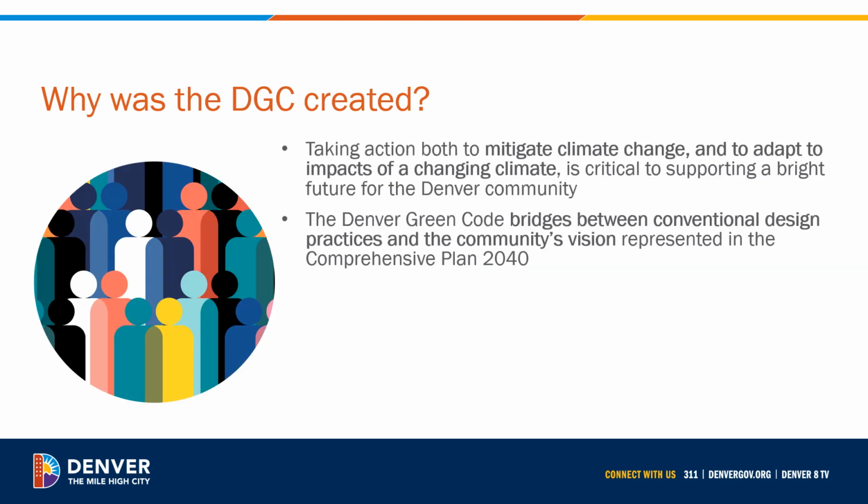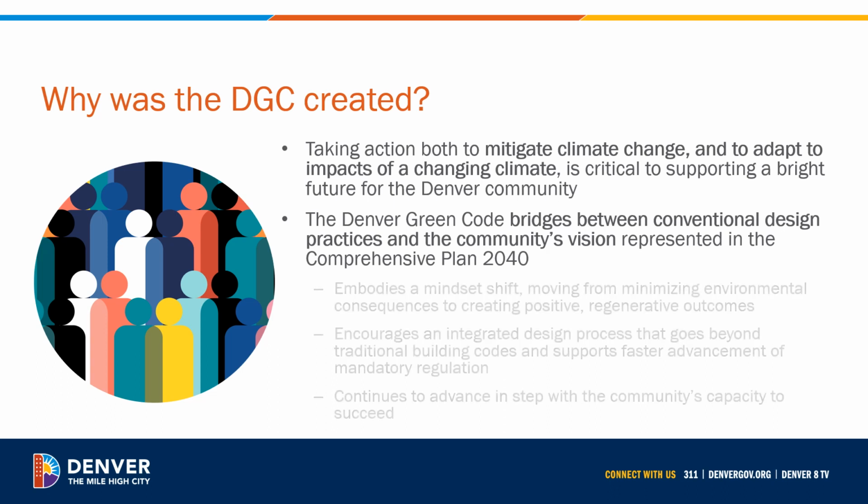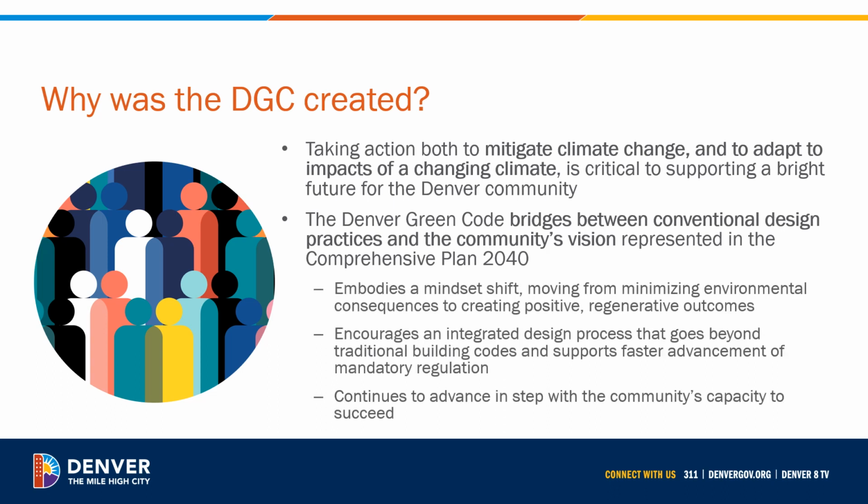The Denver Green Code was created to support the Denver community's vision of a bright, thriving, and resilient future, which is represented in the Comprehensive Plan 2040. Taking action both to mitigate climate change and to adapt to impacts of a changing climate is critical to creating this future. The DGC moves beyond conventional design practices and traditional building codes, embodying a mindset shift from minimizing environmental consequences to creating positive, regenerative outcomes for the environment.